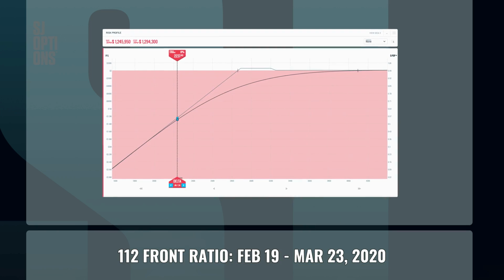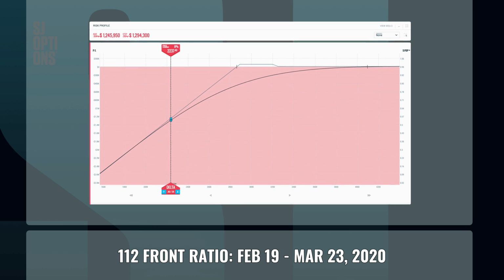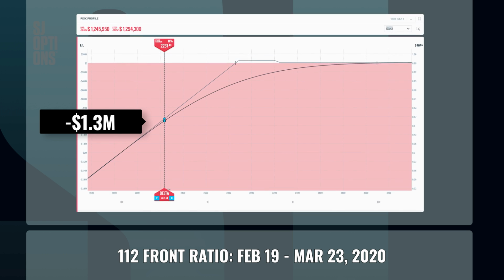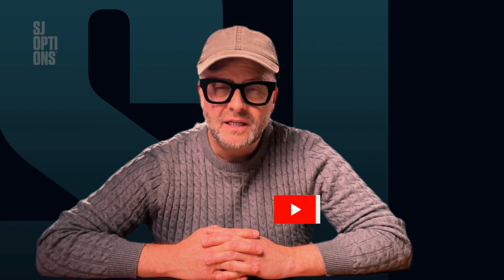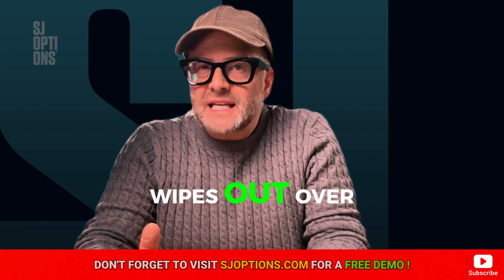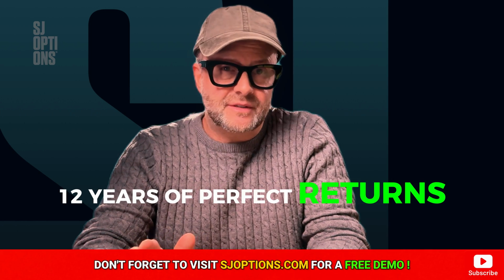In contrast to the naked put, the 112 strategy loses $1.3 million during the same period of time. And the 112 also requires over $400,000 to stay in the trade, requiring a total of $1.7 million for this trade. This one loss wipes out over 12 years of perfect returns.